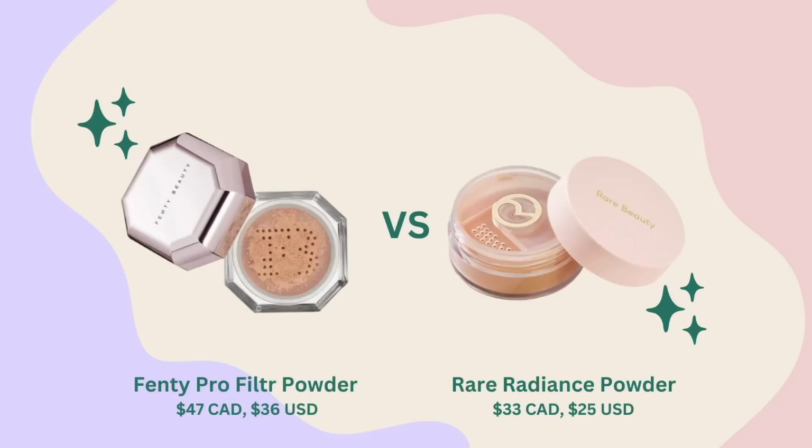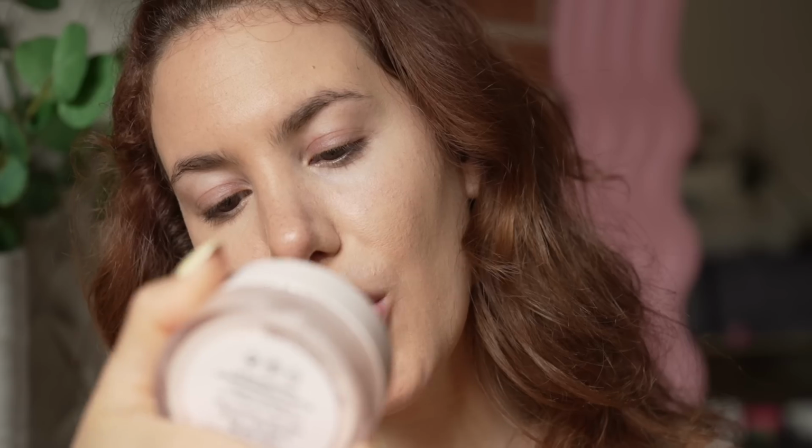Let's talk setting powder. I have the Rare Beauty setting powder here in Light and the Fenty Beauty Pro Filter Instant Retouch Setting Powder in Banana. You guys know, or maybe you don't if this is your first time stumbling upon one of my videos, but I'm incredibly picky when it comes to powder.